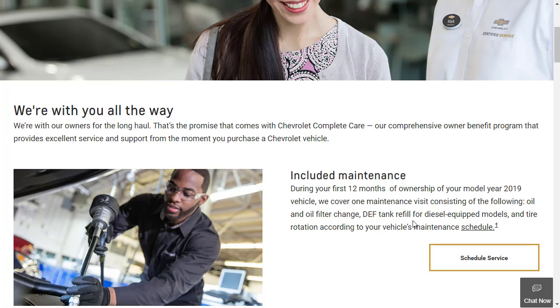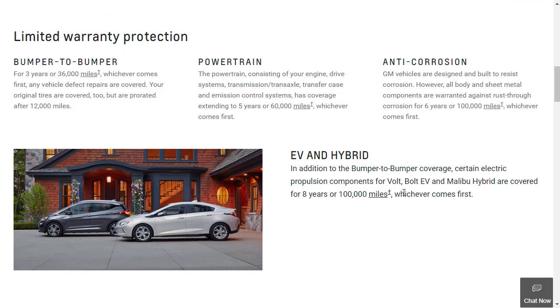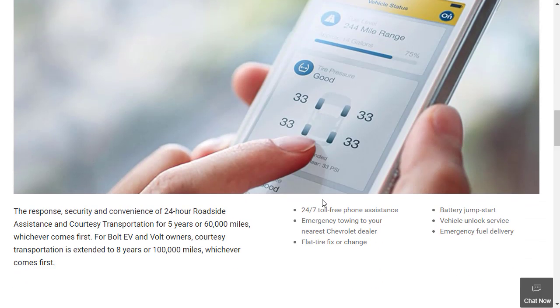Here they just break down their little warranty, 3-year, 36,000 mile. Powertrain 5 years, 60,000 mile, anti-corrosion 6 year, 100,000 mile. Their little EV and hybrid 8 year, 100,000 mile warranties. They've got roadside assistance, right? 24-hour roadside assistance. That's good. It's a courtesy transportation. 5 years, 60,000 miles. Fix your flats. Jumpstart your car. Emergency fuel delivery. All the towing, stuff like that.